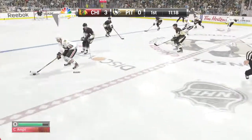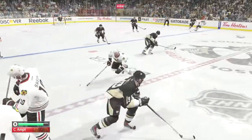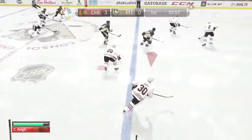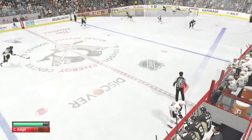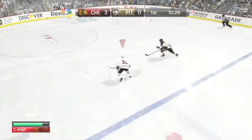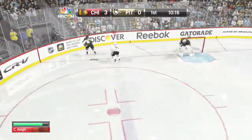A face-off win. Let's see what develops. Third of the game, scored by number 30, assisted by number 81. Catawampus to the corner. Puck settled down by Duncan Keith. Time of the goal, 8 minutes, 34 seconds.